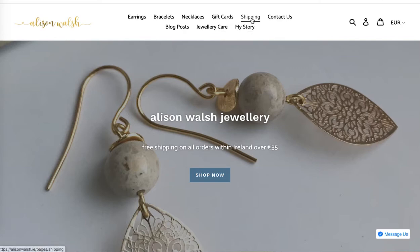And then you can either display shipping at the top or move it to the footer section, because this is a perfectly acceptable place for store policies, for store information as well. So people expect to see the store policies in the footer as well. However, jewelry care is important. Obviously, our story and contact us page can also be merged.